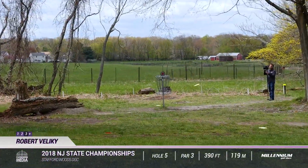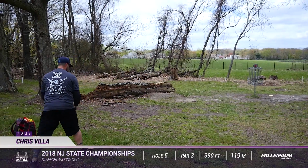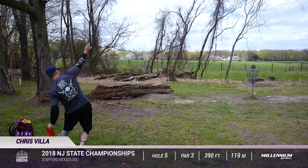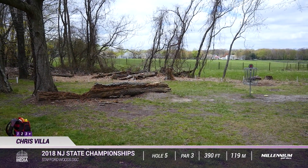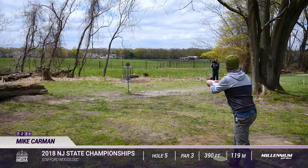So Rob's technically third shot. Yeah, and he's just going to lay that in. He's going to have to settle for a bogey there. So let's see if Villa's able to knock in his birdie. He just does not get the height on it either. You could tell as soon as that left his hand, he was a little off-balanced.